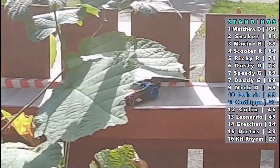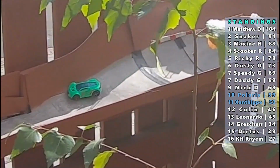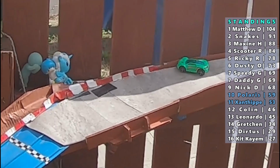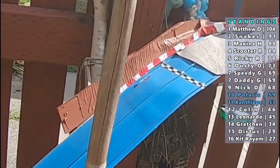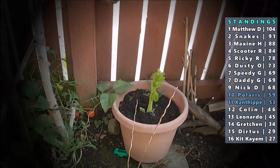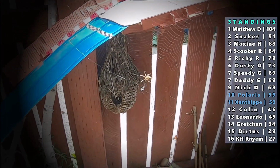There's another look at this where, yeah, a little bit of defensive driving there, and Polaris just closed the door on Xanthe entering turn 1, but then just blew it at the top of the descent. I don't know what went wrong there. Oh, hello, little friend.